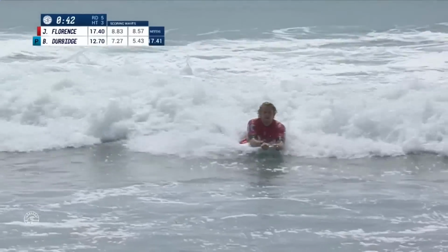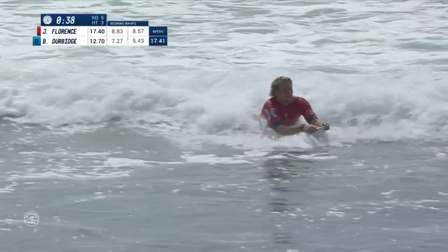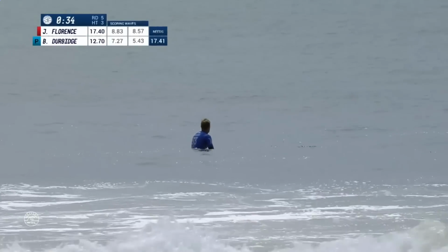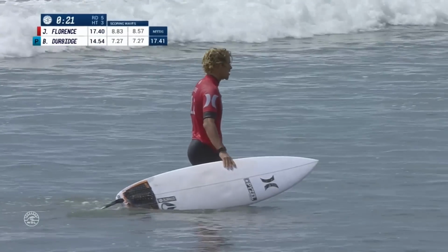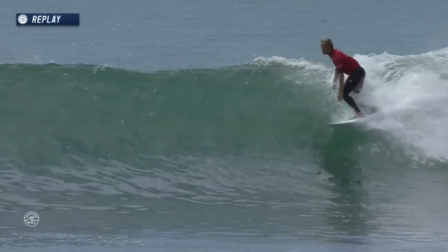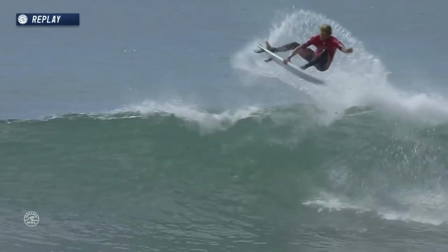9.5. Just checking the clock, 45 seconds to go. Might even see a 10 thrown there. Just good man. That was my favourite wave for sure, and almost building. The 8.83 for John seemed a little safe for me, but he's since gotten back to letting go of some of those really raw layback turns.